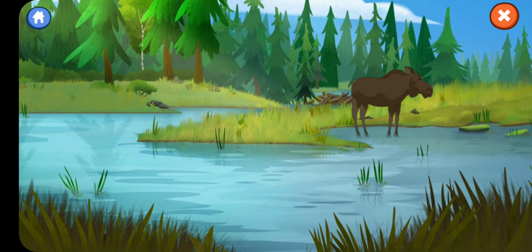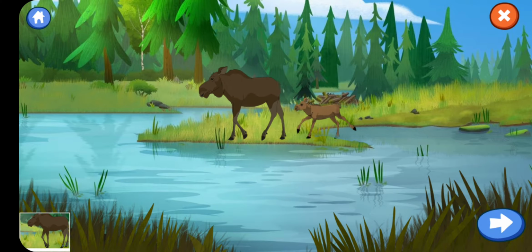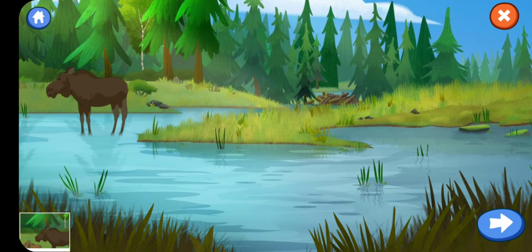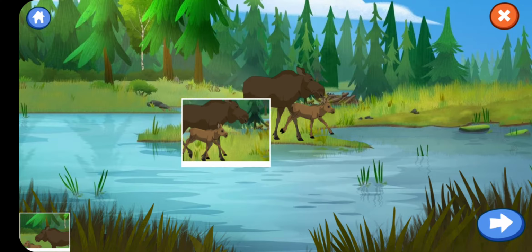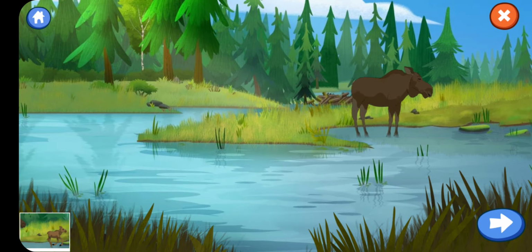We need a photo of a moose. Nice photo. You can take more or tap the arrow to add a photo to the notebook.